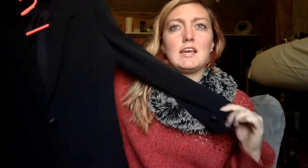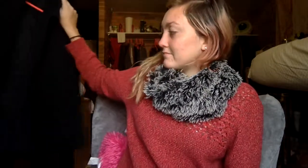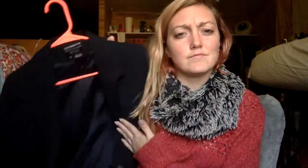I have a black one, a blue one that is like this but boxier, actually, if that's even possible, and a white fitted one that was in a previous video, I believe. It'll probably be in an upcoming video because that's how much I love it. This one and the blue boxy one are Liz Claiborne, and the white one is from H&M.